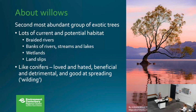Yep, so that's great. They are the second most abundant exotic tree in New Zealand. Any guesses the first most abundant exotic tree? Yep. And it's quite a feat when you think about it, because willows are mainly confined to freshwater. And there is a lot of potential current and future habitat for them, all these freshwater systems, and they're also colonizing landslips. And like conifers, they are both loved and hated, beneficial and detrimental, and they cause problems. They're good at spreading, becoming wild.